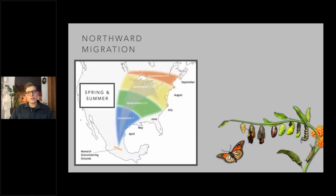Here's another map that simply traces the spring and summer migration of the population east of the Rocky Mountains. One of the things to highlight here is, and this is a hard one to wrap our heads around, that starting in March, monarch butterflies will start to leave their overwintering grounds and migrate north. The first generation of those monarchs will make it about to Texas. Then those butterflies will lay eggs, and those eggs will develop and hatch and go through the full life cycle until adult, and then those adults will fly further north and lay down the next generation.